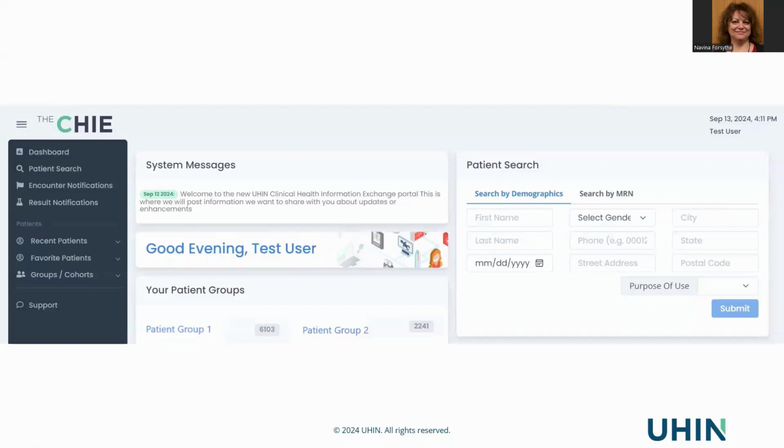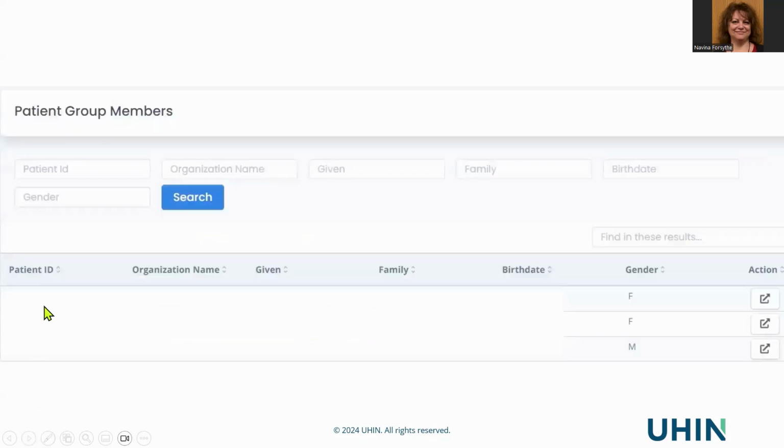Another way to navigate to patient data is from your patient groups. As mentioned earlier, if your organization has provided a patient panel, they will show in your patient groups. Click on the panel that you are interested in, and it will bring up a list of members. Here we have blanked out the members' names. You may search for the patient that you wish by entering information above and clicking search, or by entering information here to filter the results. Once you have found the patient, click on the action button, and it will take you to the patient summary information.